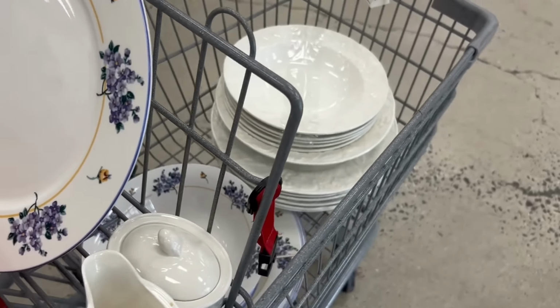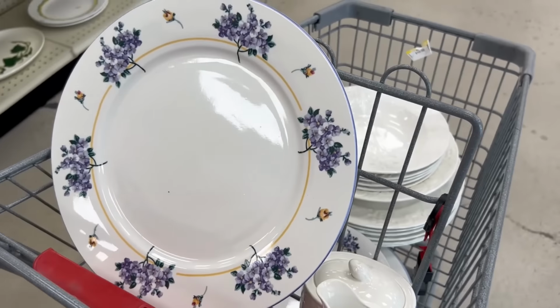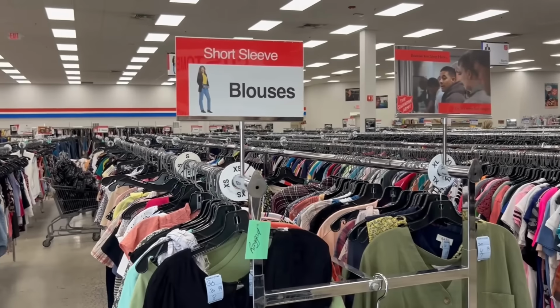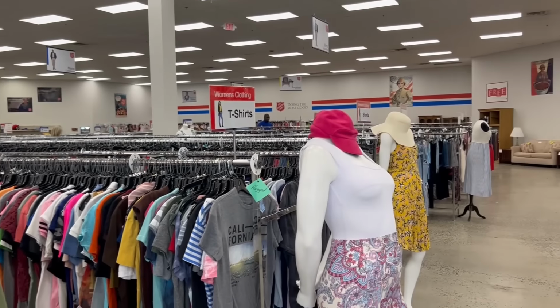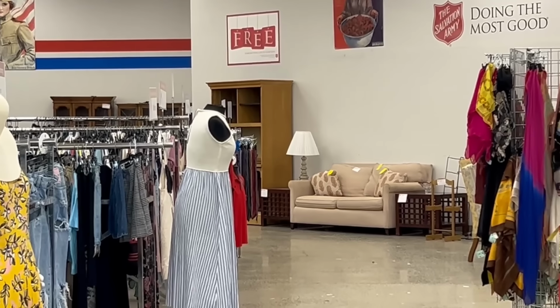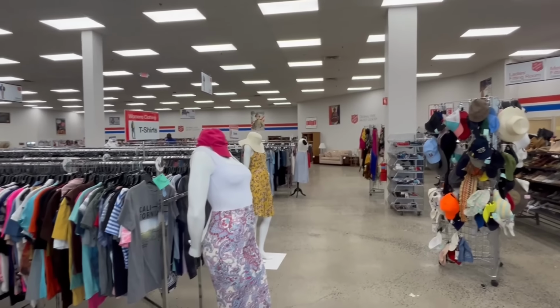Here's my cart, so I'm gonna do a quick test to make sure nothing is nicked or chipped, but I think I'm good. And I'll just take a quick gander at the clothing. And way back there, there's some furniture. You see that sofa? A few pieces. All right, I think I'm happy with my purchases. I'm gonna head home at this point.